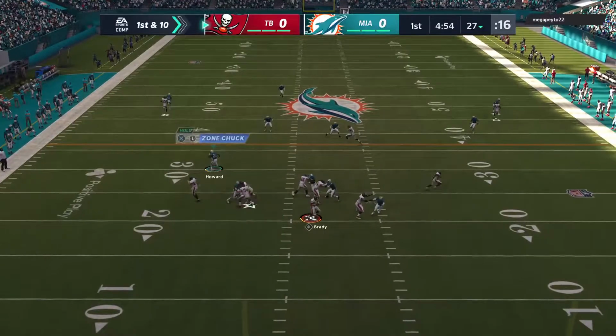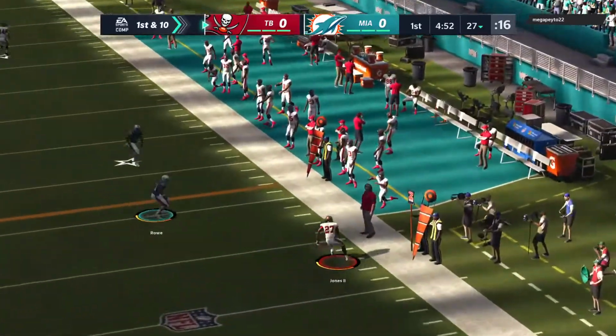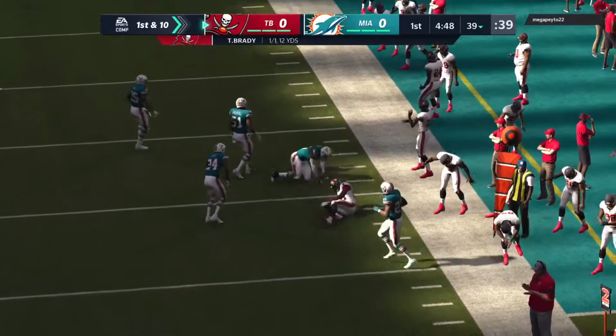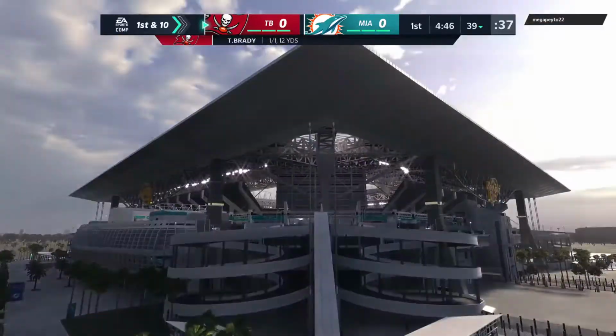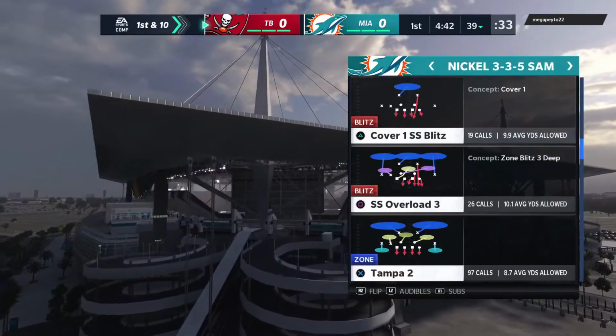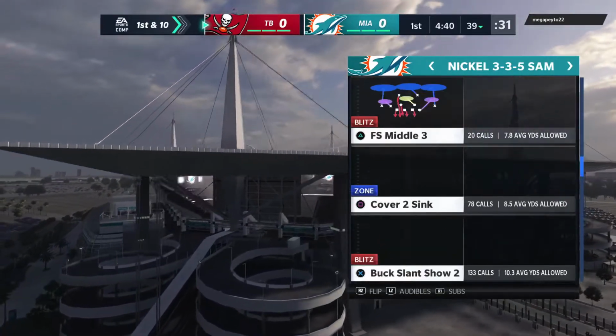Throwing on first down is Brady. This into the hands of his running back, Ronald Jones, and he gets this one just shy of the 40, down at the 39. Right off the bat, it's a first down to start the drive, 12 yards. Nice little nifty play for him there.